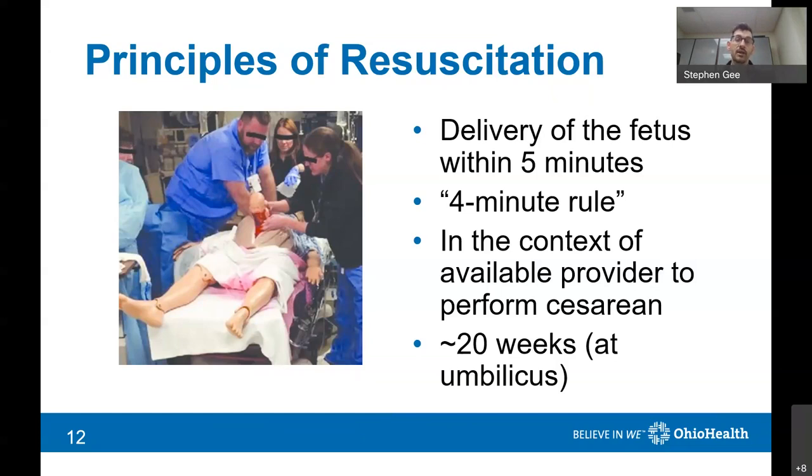This is obviously all in the context of having an available provider to do a cesarean delivery, which in a true emergency, I have had instances of emergency physicians doing this as a lifesaving measure for patients when there was no one else around to do it. So it can be done if you are reaching the end of CPR and you're not having return of circulation. Even if it's not an obstetric provider, it may be a provider that feels comfortable enough and knows what to do to try to do that lifesaving procedure.